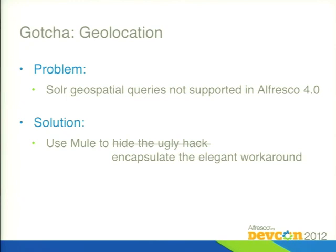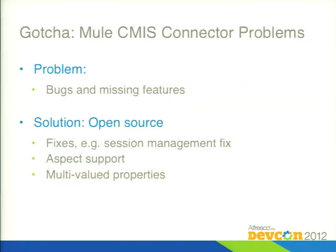We decided that we would do this particular solution. And the beauty of this is that when Alfresco does support proper geospatial queries using the features that are available in Solr, the USDA can re-implement that portion of the service and not have to affect any of the rest of their system. The abstraction that was introduced by MuleSoft is going to insulate them from that change when they go and fix it, so that they get a more accurate set of data in response to the solution. So there's a case where MuleSoft was helpful to us.